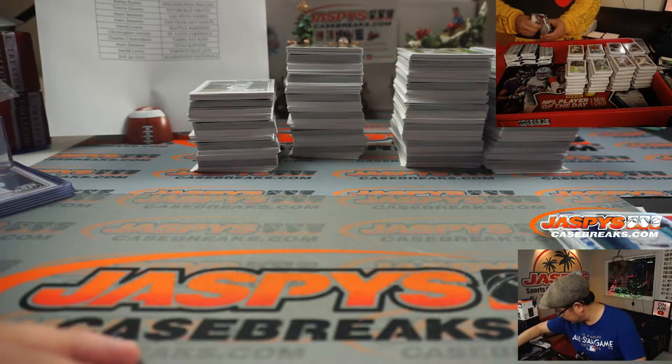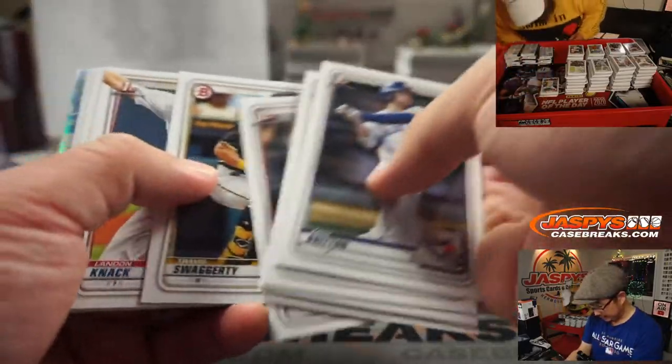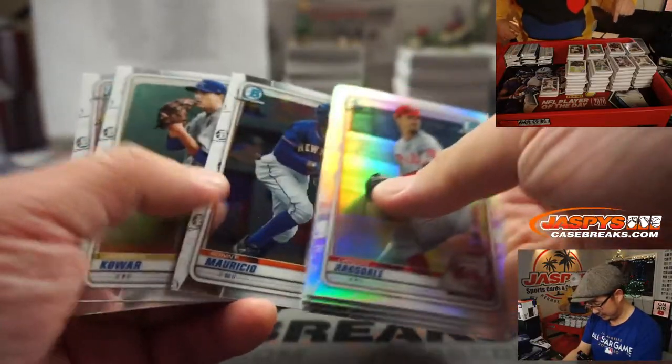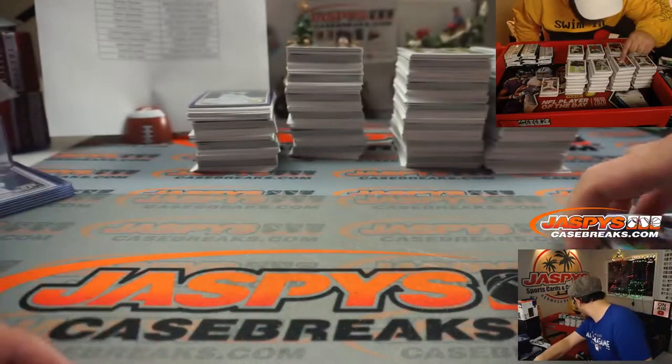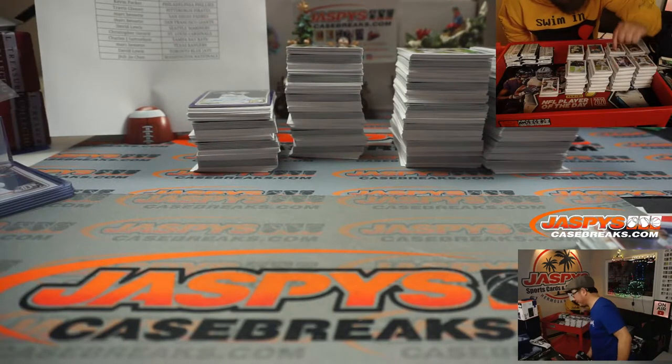Robert Hassel. Oh, I got more red. More red? Oh, no, that's another orange. Oh, another orange. Okay. I was going to be like... But there's red here. There's red, gold. Here's an orange. You can see the red on the edge right there.